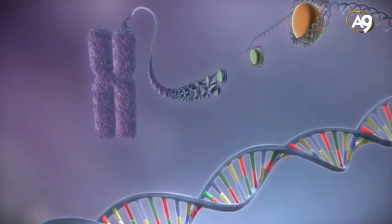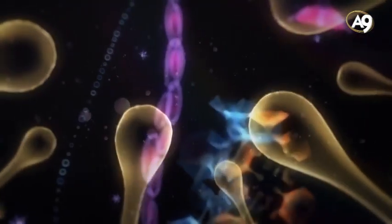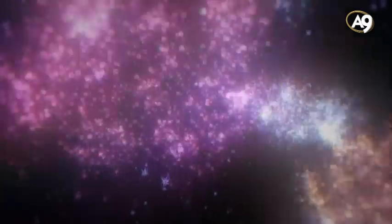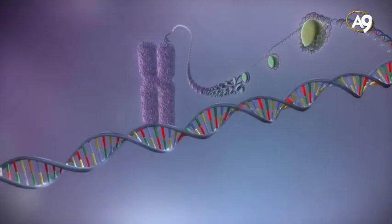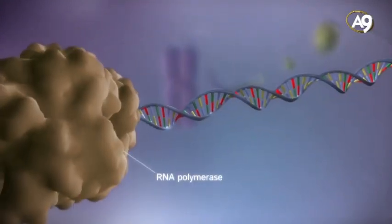DNA contains gene segments, where the instructions needed to make proteins are kept. When a protein is needed in any of the approximately 100 trillion cells in the body, a signal is sent to the DNA via hormones. After that, an enzyme named RNA polymerase steps in to retrieve from DNA the information to be used for the protein.